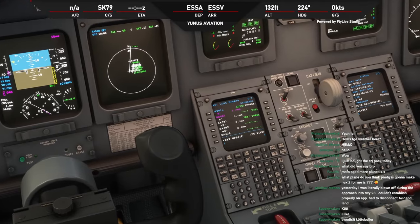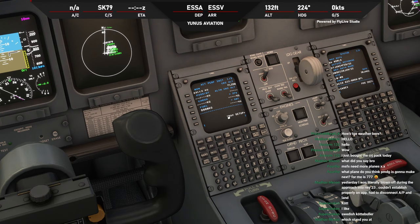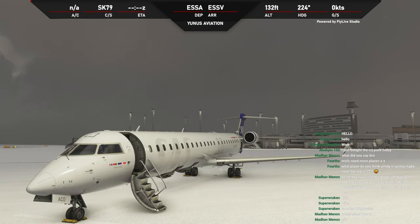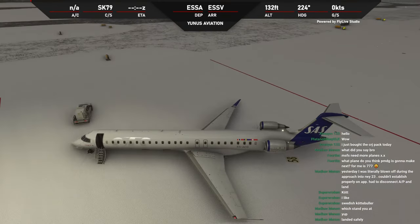November Oscar, descend altitude 5,000 feet, QNH 990. 5,000 feet, QNH 990, Sierra November Oscar.